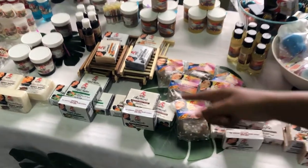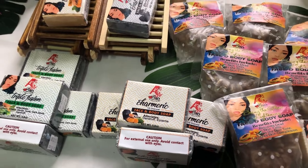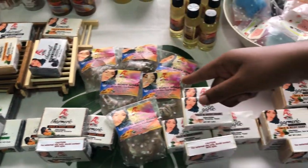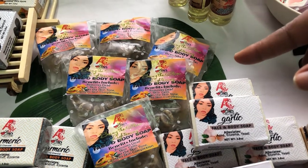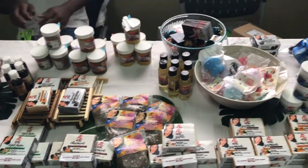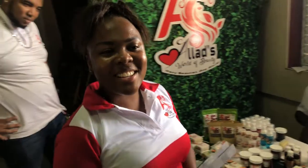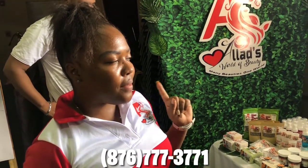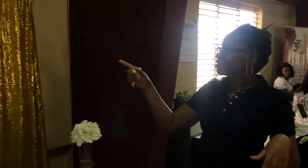This is what? Turmeric. So this is charcoal and turmeric. And this is what? Skin lightening soap, even the skin tone. It basically lightens the skin naturally. Okay, so you make this? Uh-huh. Alright. You wish to share any contact details? Sure. You can follow us on Instagram at Aladjoel of Beauty. And you can call us at 777-3771. So I had to make the decision to stop interviewing the exhibitors.